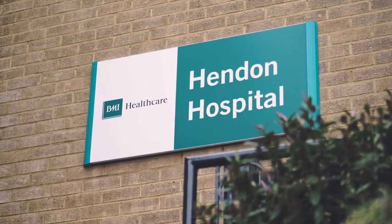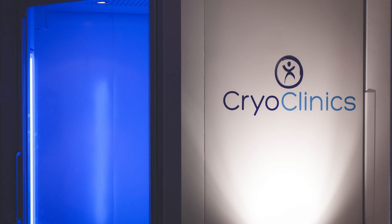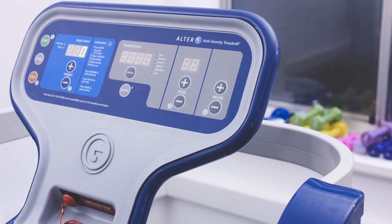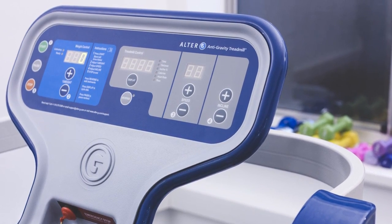We've got a few pieces of kit that we're very fortunate to have that are unique to us. One of those being the whole body cryotherapy chamber, so we can put patients and athletes in down to minus 80 degrees. We're lucky that's the only whole body cryotherapy chamber in the UK. We also have an Alter-G anti-gravity treadmill. So that allows us to rehabilitate patients, whether pre-surgery, post-injury or post-surgery.